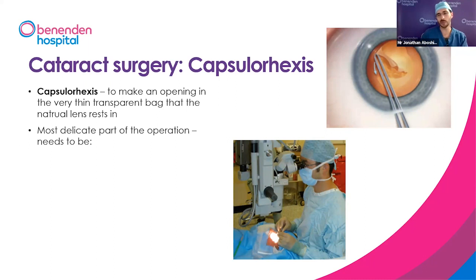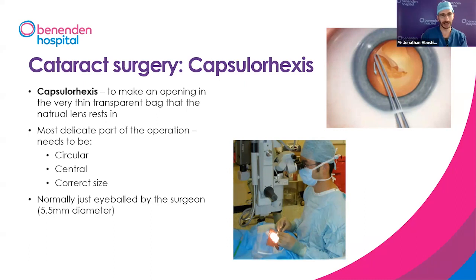And you're trying to make an opening in the front of that bag. It's called variably a capsule or a bag. That's just this thin membrane that contains the cloudy lens. You need to make sure it's circular, it's central, and it's the correct size, the three C's. So normally we just, terrible pun here, eyeball that diameter of the opening at 5.5 millimeters.